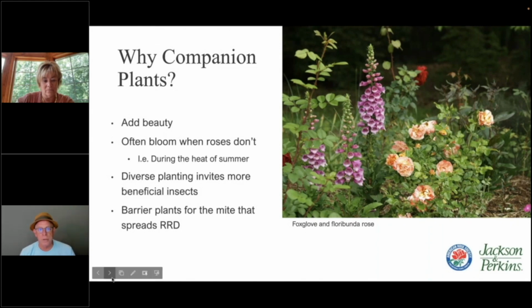So it's called barrier plants, is how Mark basically describes those. So those are a couple of different reasons. Beauty to the garden. They can bloom during the heat of summer. Diverse planting means more beneficial insects, and a barrier plant for the mite that spreads RRD. So those are a couple of reasons why I'm making the case where I want you to use companion plants in your roses.